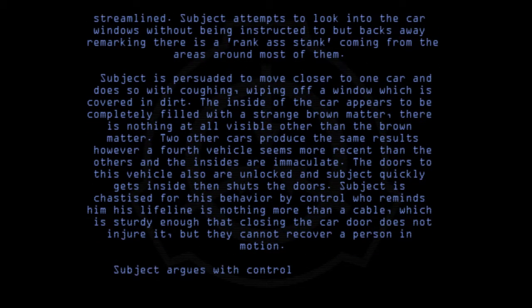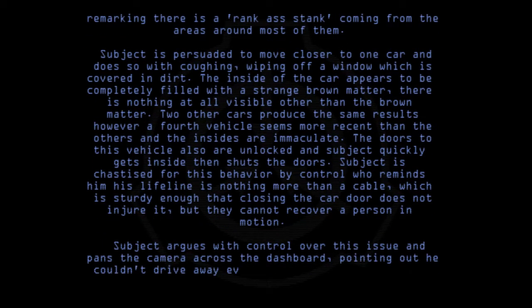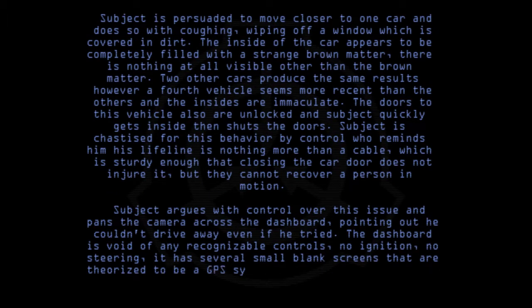Subject argues with control over this issue, and pans the camera across the dashboard, pointing out he couldn't drive away, even if he tried. The dashboard is void of any recognizable controls, no ignition, no steering. It has several small blank screens that are theorized to be a GPS system.